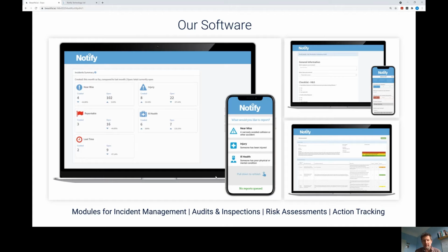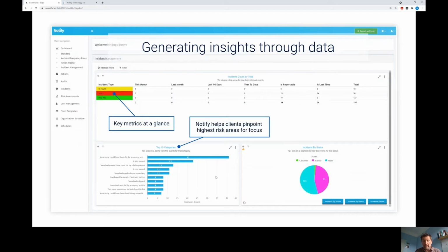So tracking when things go offline, when things are not going as planned, to help you quickly understand what's going on. And then we back that up with dashboard capability. Simple dashboards for managers, on the ground operational site managers, supervisors, but also for senior managers and boards, what I'd call insightful dashboards that bring the data forward and to life, giving you your key metrics at a glance.